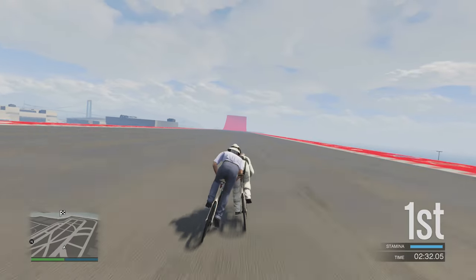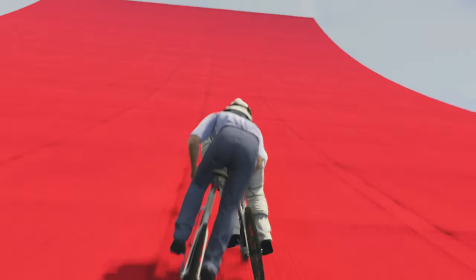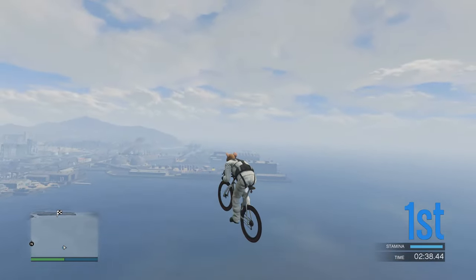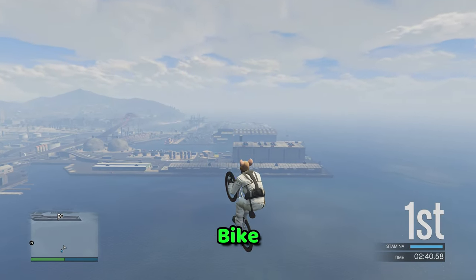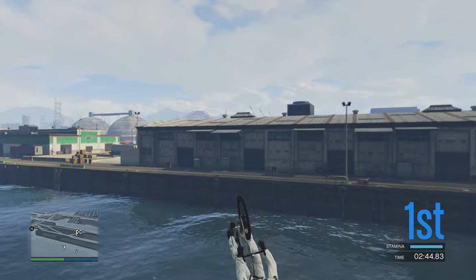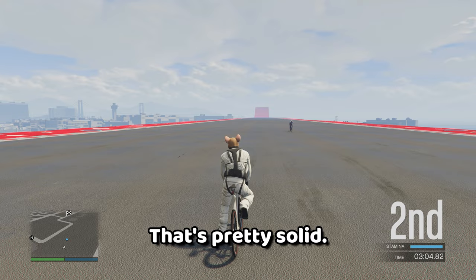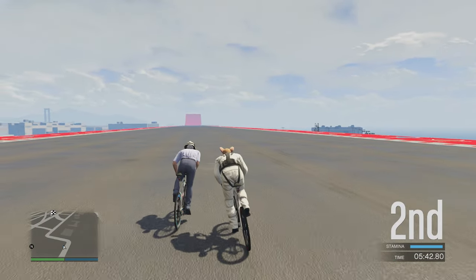There we go. Alright. Maximum power. Hey! Come on! Oh! Bike glitch! I'm trying! Oh, no! Hey, for like fourth attempt, it's pretty solid. Oh, I pulled away. No.